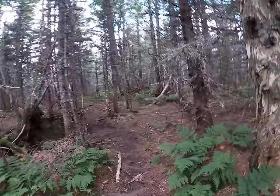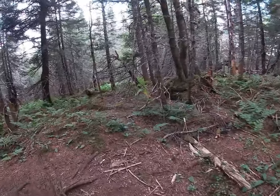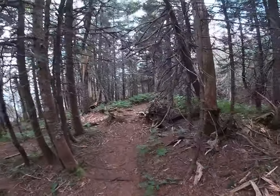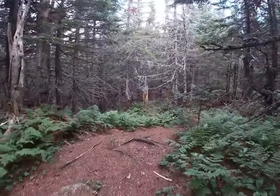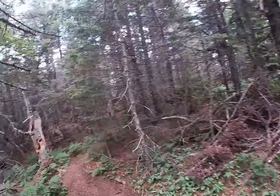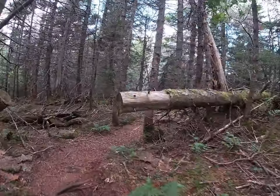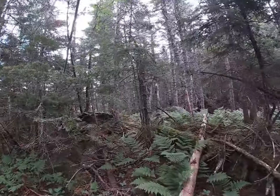Looks like a nice little stretch of trail. I'm down in the col between Huff and Dix Mountain. Nice and pretty easy terrain right here. A little break from the steep ups and downs. I just came down about 400 feet from Huff, and soon we'll be going up Dix Mountain here.